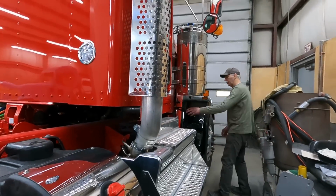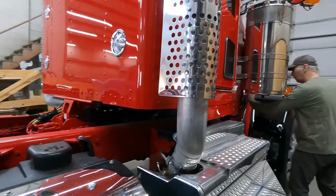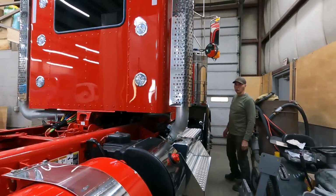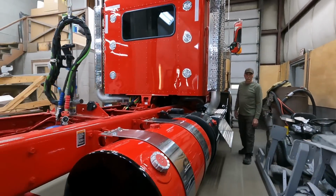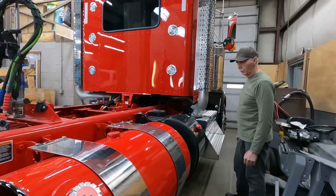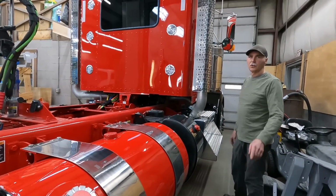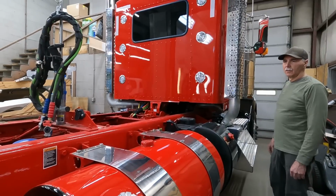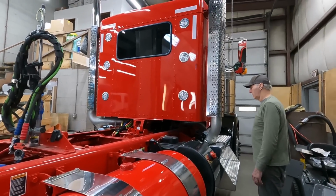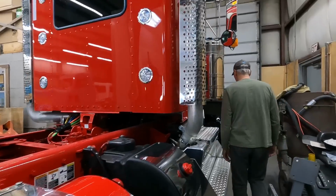What do you think about putting a clear film over the front of the tanks? Yeah, you could do that. I think we're going to do that to keep the chips off of them. I'm not sure of her name, but Marissa is her name. East Coast Ceramic? East Coast Ceramic, yeah, I've seen her videos. Yes, she does excellent work. I'm going to look into it. She did a lot of trucks that I've done over the last summer.